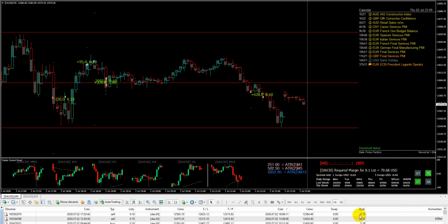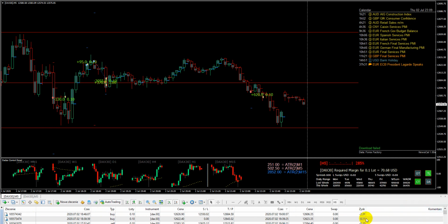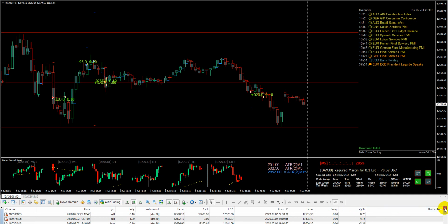The next trade was the small loss. Then the not full recovery, right? It's like 4 cents difference. Then there was this bigger loss, I mean in pips, and the recovery almost double, and then this small one at the end of the day. And that's it for today.